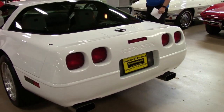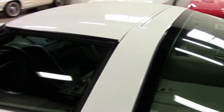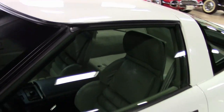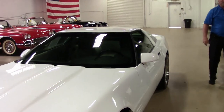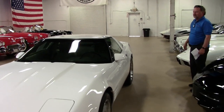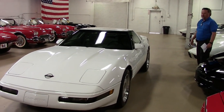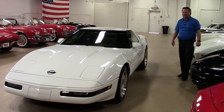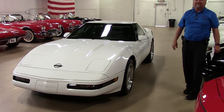Everything is like new on this car. Can't believe that somebody spent 50 grand and didn't drive it. So now it's your chance to enjoy what the original owner didn't. Start driving today. When I bought mine, I thought I would just park it in the garage and occasionally drive it, but it turned out that I loved it so much and I had to drive it every day.